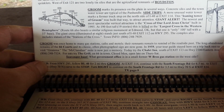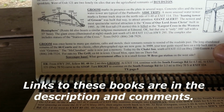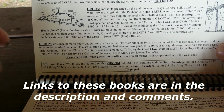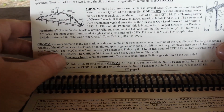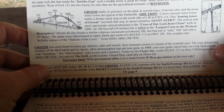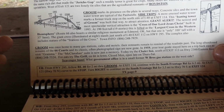Now, the great thing about this Easy 66 guide is it gives you a little history and a pretty good description of things. Unfortunately, except for a few oddball drawings, it doesn't really show you pictures of anything. So you may go a really long way to run into something that you really didn't care about, or there's not much left of whatever it was.